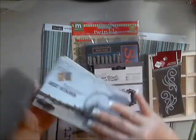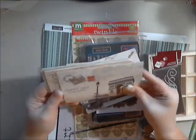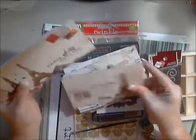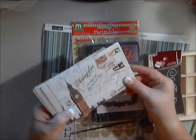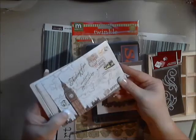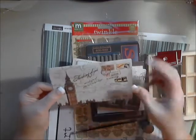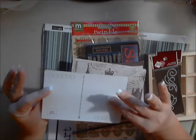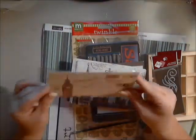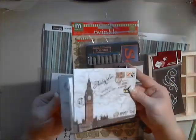Now these are postcards and they are like the coolest. And there is, let's see, I think there's nine. And they're all Paris and London themed, but they have a really cool coating on them. And I don't know if that'll shine. Yeah, there it went. They've got a really cool coating, and all the corners are rounded, which I just love. And so they'd be fun to use on projects. Or mail them to someone, tell them you're in Paris. Whichever you want to do. But those are really neat.